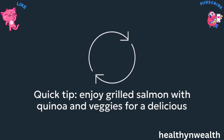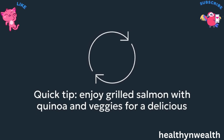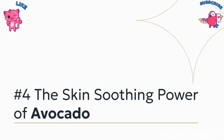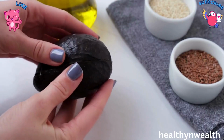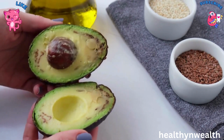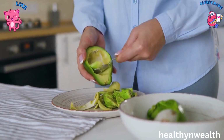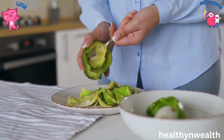Quick tip: enjoy grilled salmon with quinoa and veggies for a delicious and beauty-boosting meal. Superfood Number 4, the skin-soothing power of avocado. Avocado is packed with healthy fats and vitamins E and C, which repair damaged skin and keep it moisturized. Its anti-inflammatory properties also help soothe irritated and sensitive skin.